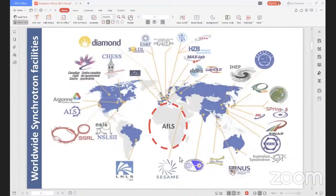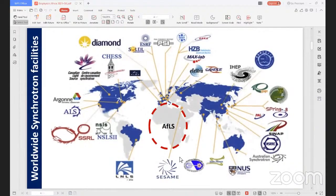Sesame is the only synchrotron facility in the region. And if you look at this map, it's one of around 60 synchrotron facilities all over the world. And I'd like to pay a word here also for the African Light Source, since we are in a conference about Africa. Still now, there's no light source in Africa, but luckily, we are moving forward towards having this facility in our continent. And Sesame recently, at the end of 2020, signed an MOU with the African Light Source Foundation, and we are looking forward to fruitful cooperation.